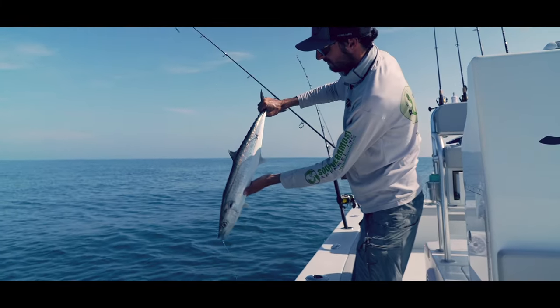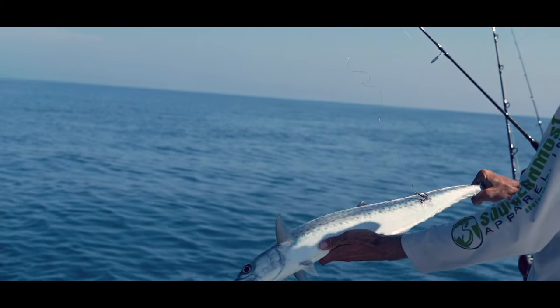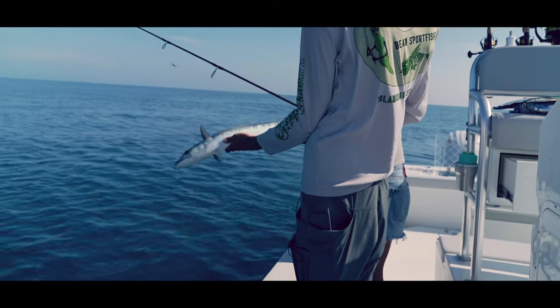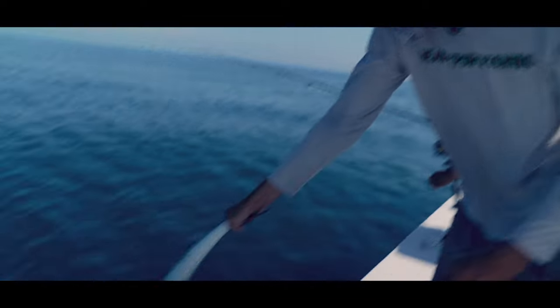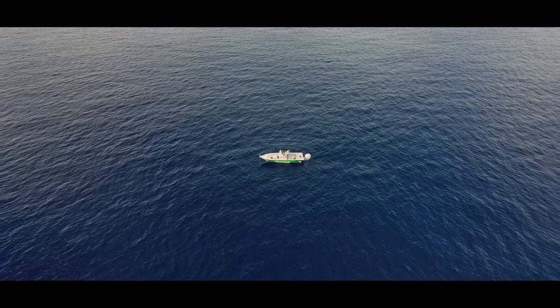Look at that. Cool that you have those spots, like when they're smaller, right? Would you like to do me a favor and just rip that hook out right there? There you go. And we're going to send them back. They're fun though. Go ahead. There he goes. Off to be a bigger king.